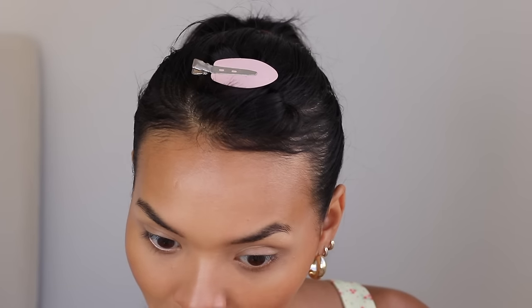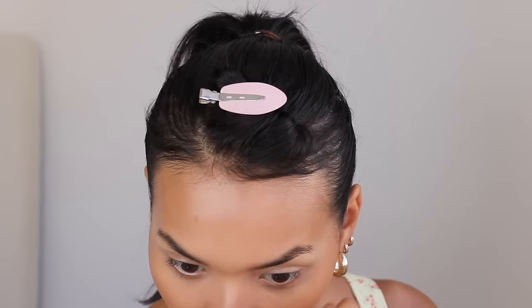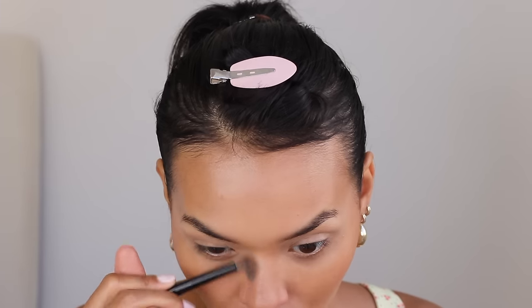For the nose, I'm just going to go right underneath my nose, right here on the tip, and then I will go right here just to make the nose look like it's pointing more upwards, if that makes sense. If you feel like the color has dispersed all over the nose, like mine has, you can just go back in with some concealer, which I'll show you in a second.